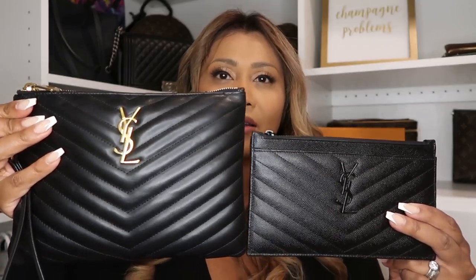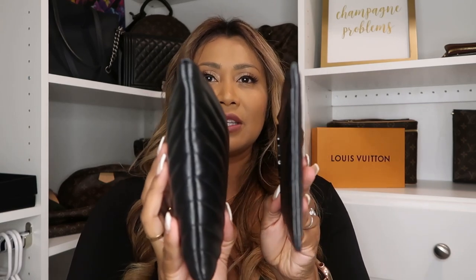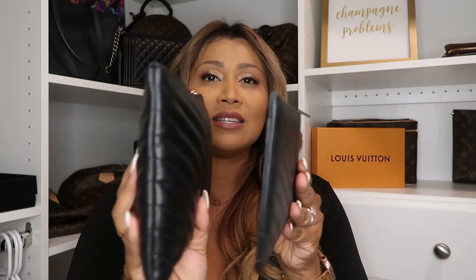I just wanted to make sure to show you guys reasons why I want to love this, but I couldn't. And just overall, it's the fact that it's too small if you compare it to the gold and black one that I have. It's definitely thinner, as you can see here. Let's do it this way. It's thinner. You guys can see the comparison. This has more room that you can use versus this one does not.